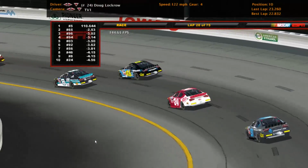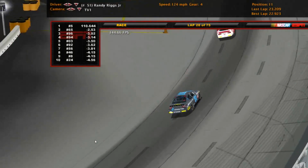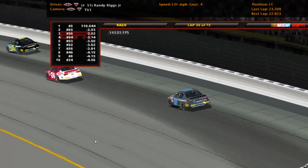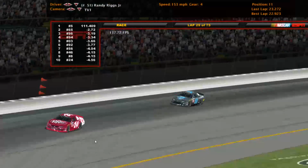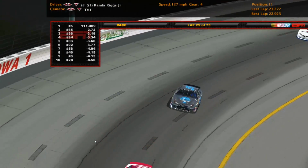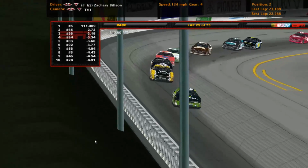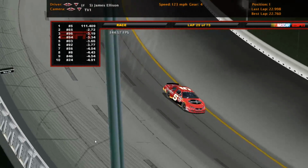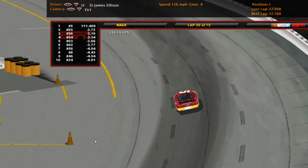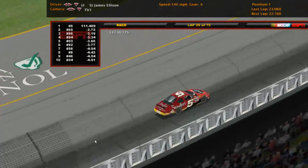Doug Lockrow, he had a great showing out at Darlington in the Sony Cup Series race not too long ago, so he's doing a pretty good job here tonight, running P10. It's not that bad. And then Randy Riggs Jr., Eric Rodriguez's teammate, he's also doing a really good job in P11. Shout out to that Full Throttle team. They've really been the best Toyota team lately to be on the field, but the best driver tonight, James Ellison, man, he's absolutely destroying this field in that Stouffer Chevy.